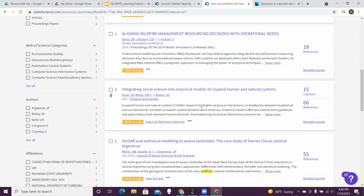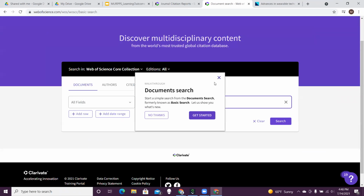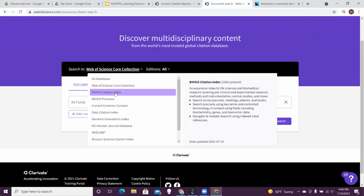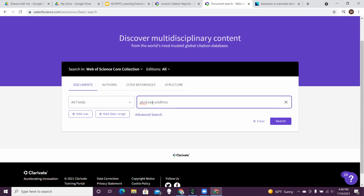Web of Science is also great for biology, chemistry, interdisciplinary, in all areas of science. Annalise, to your point, if you come here, I'm searching under the Web of Science collection because, like I said, I know you're in mathematics, but if you want to do deep sciences, especially anything with cellular biology and biology, BIOSIS is simply amazing. Okay, so for the sake of this search, I'm going to spell out ABM. So I'm going to do agents. I'm going to see if we're going to get more hits.